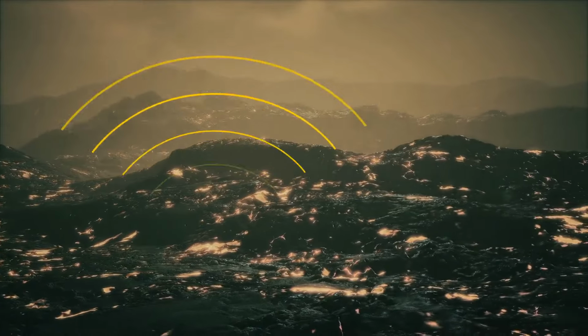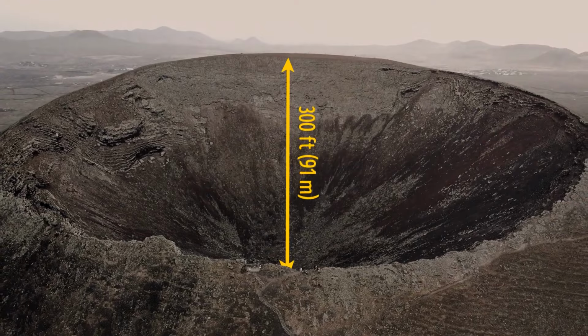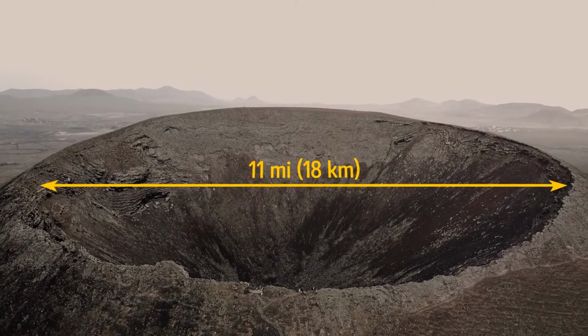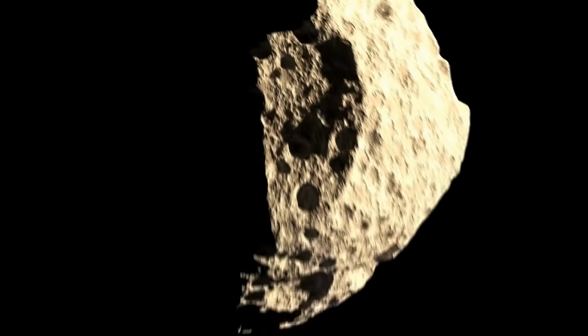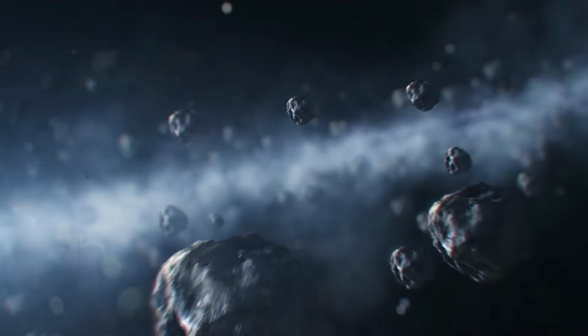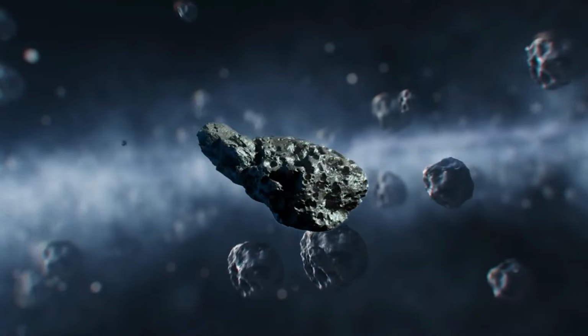gravitational anomaly. It turned out to be a large, elongated crater, over 300 feet deep and spreading 8 miles wide and 11 miles long. Based on the location and the crater's enormous size, scientists believe this is the impact site of the ancient meteorite. Meanwhile, over 2 billion years ago, long before the age of dinosaurs, Earth was struck by one of the largest asteroids to ever hit our planet.